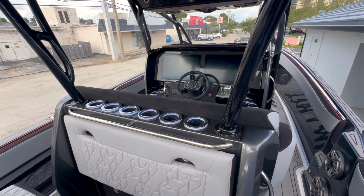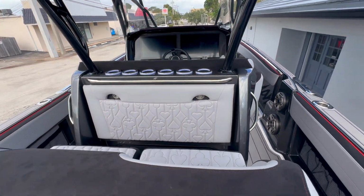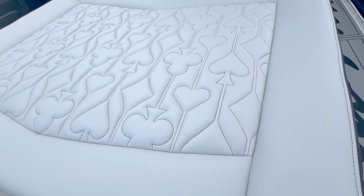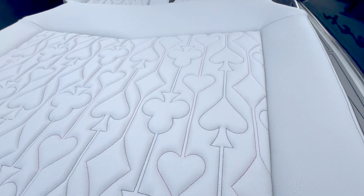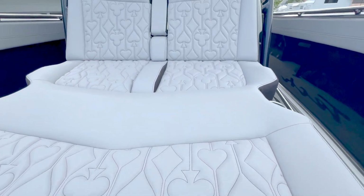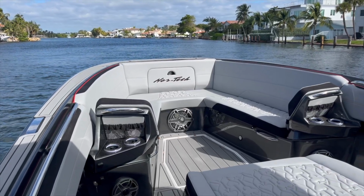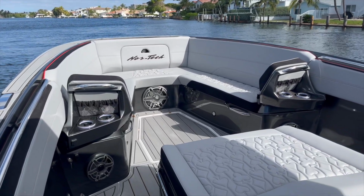Then we use the Alcantara for more of the highlights. You'll still have a lot of places where you'll come in contact with the Alcantara. Of course, it's very soft on the hands. That's really what makes this boat so comfortable, and I think that's the goal here, is to have a really comfortable but aesthetically pleasing boat that's got a lot of style and flair.